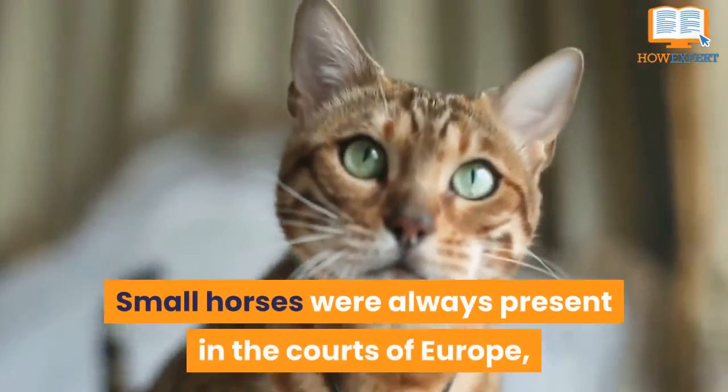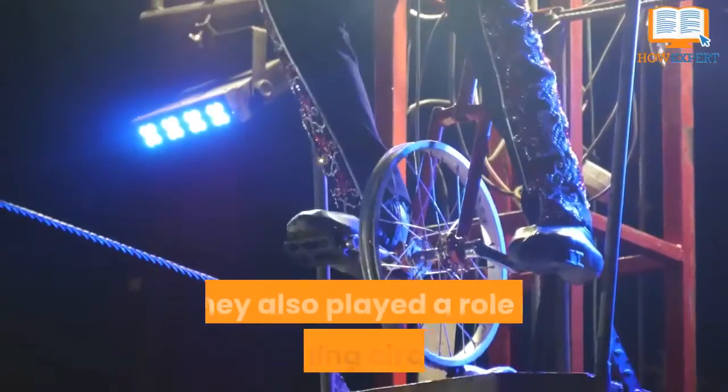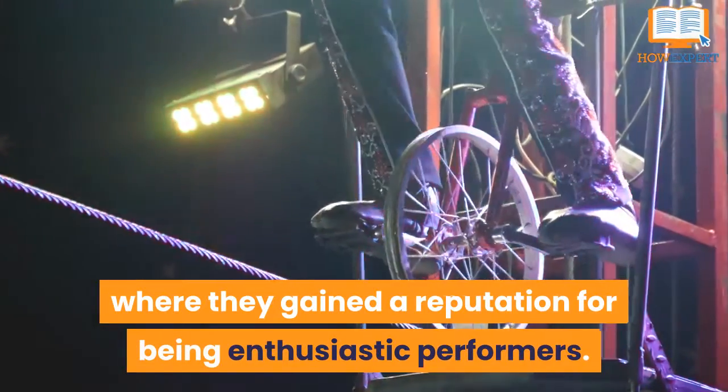Small horses were always present in the courts of Europe, where they were a popular pet for people to see. They also played a role in traveling circuses, where they gained a reputation for being enthusiastic performers.